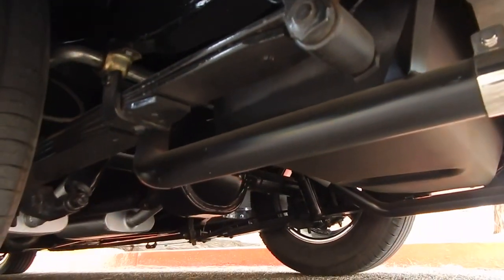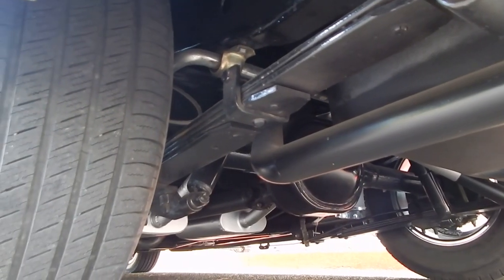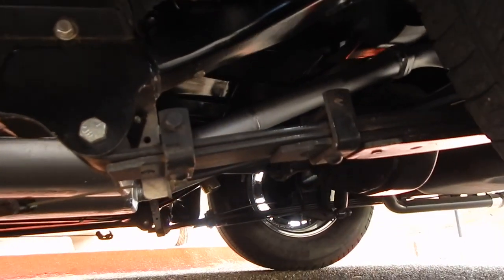Take a look here. See the parallels, fuel tank. It's got a rear stabilizer bar in it. So again, drive. I already read the tire size to you up front. Picking for a little bit of peppering on the front side of the fenders here, which would be common with 21,000 miles, but no big deal.